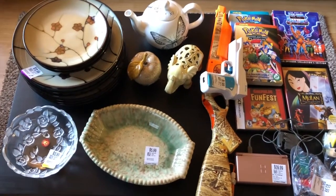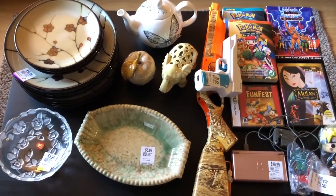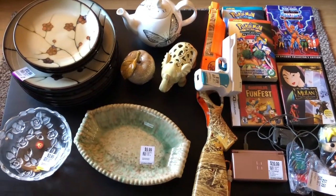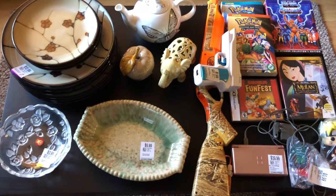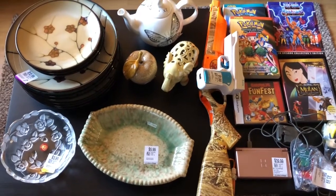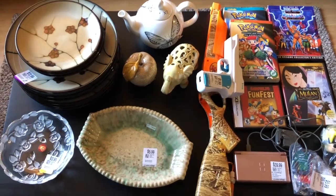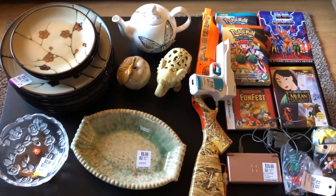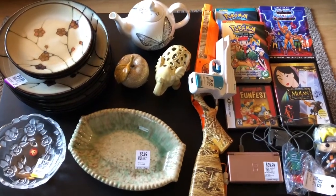We did actually end up stopping at two Value Villages. The first one, you saw the footage, that was the main one we stopped at. And then we stopped at another one, but I wasn't able to get too much footage there because it was so busy. We got there in the afternoon and it was so hard to film. So I only got a little bit of footage in that one, but I'll show you what I picked up at both of them.